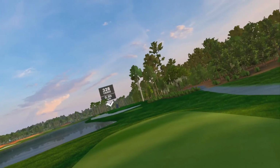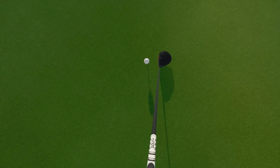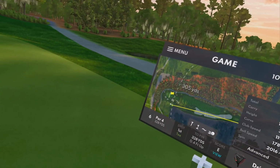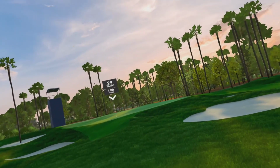If you've got any interest in golf at all, Golf Plus is an awesome VR sports game to pick up. It's not perfect by any means, but it's getting better all the time. The base game is very affordable, and there are so many features within it to keep you entertained.